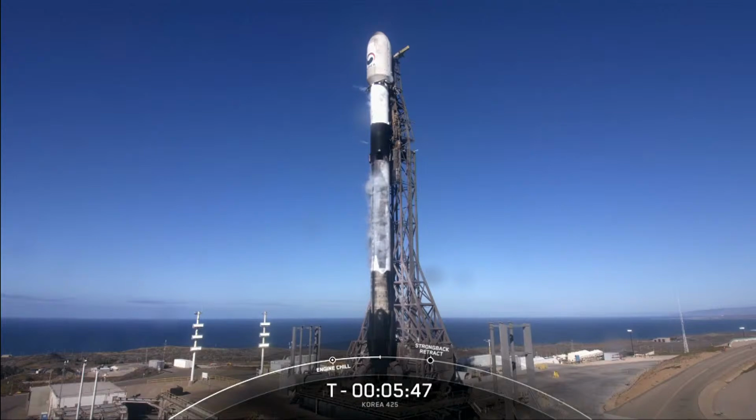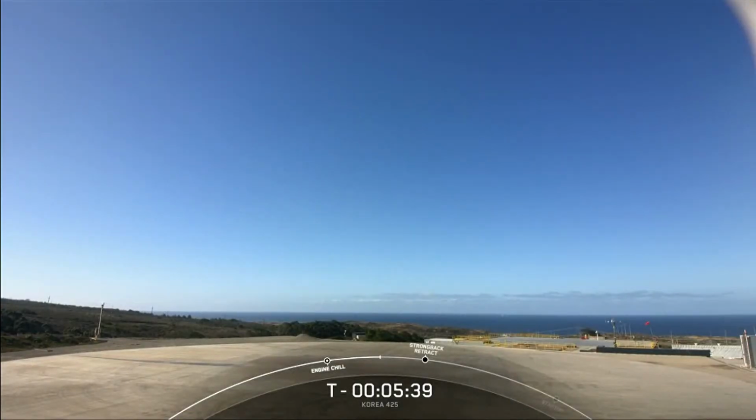The first stage is designed to be reflown with minimal refurbishment between flights. Today's booster is flying for the 17th time. And we'll be attempting to land back on land not too far from our launch site, so you should have an especially good view today if you're joining us from Vandenberg.